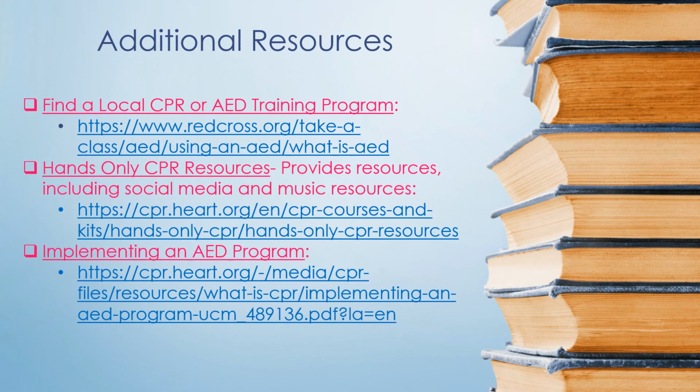I know we talked earlier about finding a CPR or AED training program, so I have that link available to you. It helps you find a local place to take those classes. There's also another resource, hands-only CPR resources, and it's going to give you resources on social media. It's going to give you some music resources for some of those songs that might be more familiar to you. There's also implementing an AED program, which goes into more detail about an AED, what it is, and how to use it. Those are some good resources to check out if you have a chance.